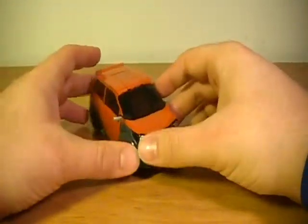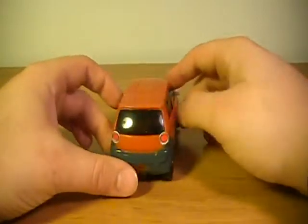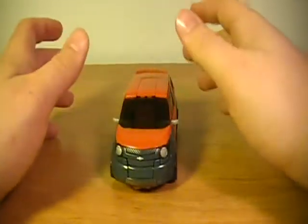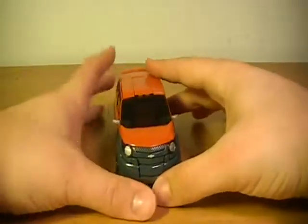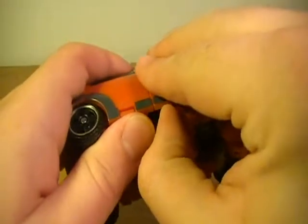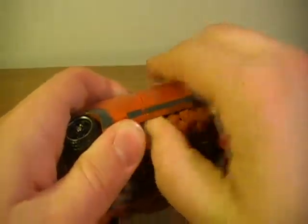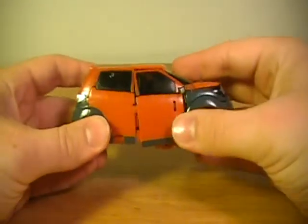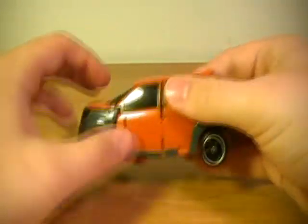His transformation is not too complicated. It's not particularly mind melting or anything like that. It is very similar to Skids in a lot of ways, as you'll be able to tell. So the first thing I do is pop open these doors here. Basically, what you really can do is just pull the vehicle mode apart like this. So it kind of splits in half.